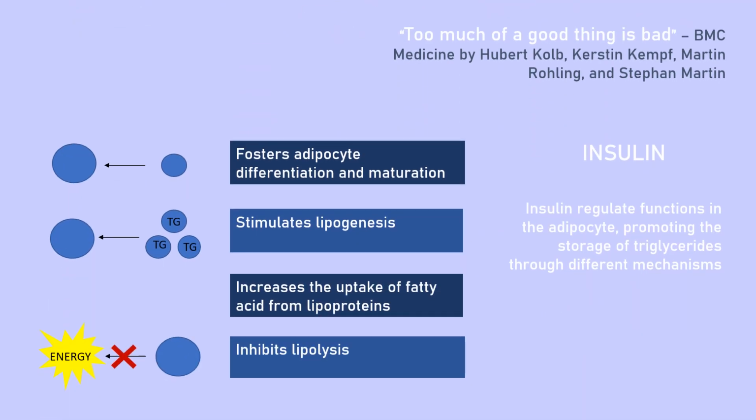Regulation of glucose metabolism is not the only function of insulin. The hormone also regulates functions in the adipocyte. Insulin promotes the storage of triglycerides through different mechanisms, including fostering the differentiation of pre-adipocytes to adipocytes, stimulating lipogenesis, and inhibiting lipolysis. Insulin also increases the uptake of fatty acids from the lipoprotein by stimulating lipase activity in the adipose tissue. Normal levels of insulin in our body is good for us.